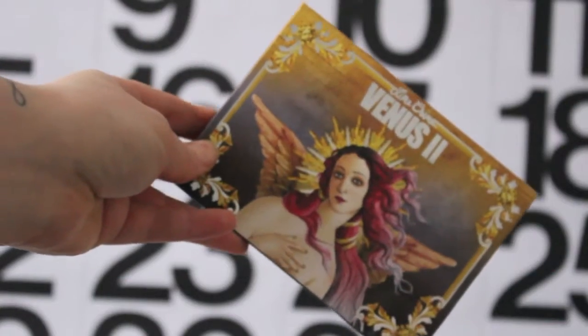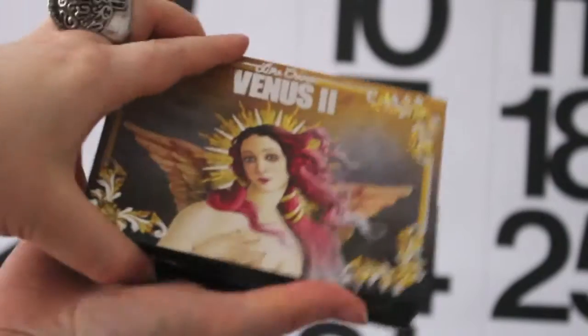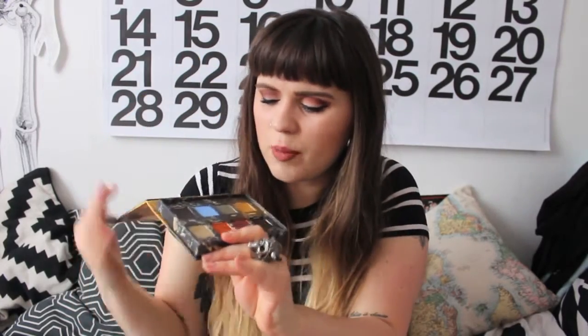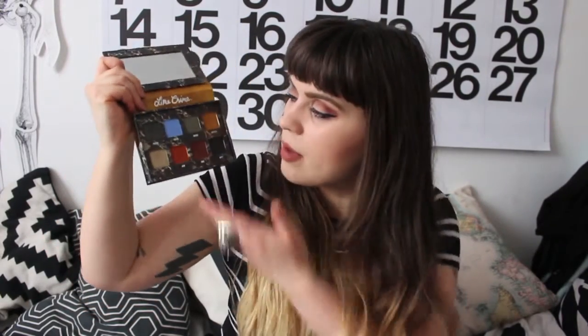First up, I've got an eyeshadow palette, and it is the Venus 2 palette by Lime Crime. I know they're a controversial brand. I think they're filling a market which needs to be filled, so that's why I continue to buy their products. This is their second palette, and I feel like they're filling a niche which I sort of fall into. You could be like, who's going to wear that powder blue? I wore it. I've actually worn every single one of these colours in this palette. Maybe they're not, well, some of them are kind of everyday colours, but not all of them. But I do get a lot of use out of this palette.